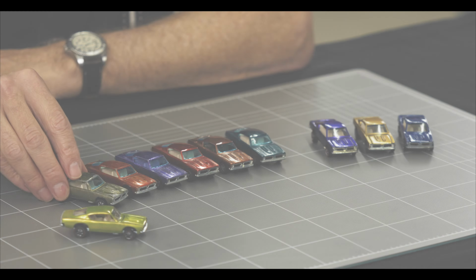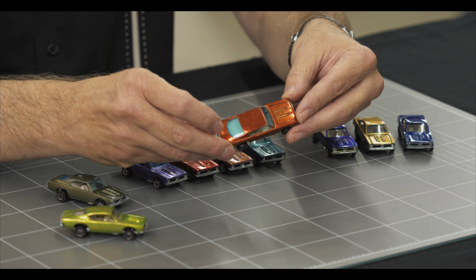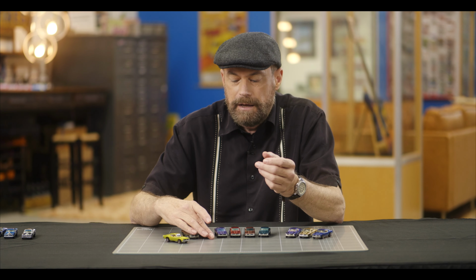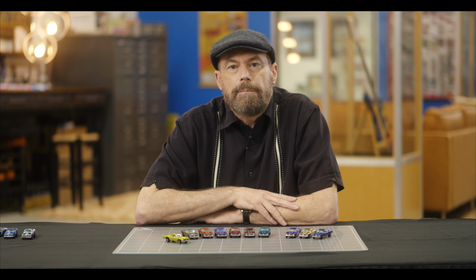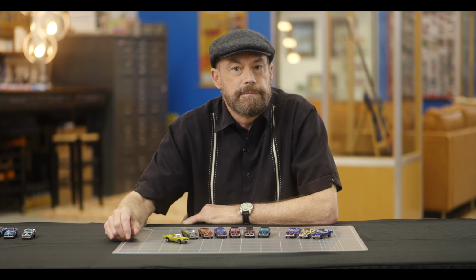Next would be the creamy pink or orange Barracuda made in Hong Kong, which is worth about $1,000 to $1,500. And of all the cars with the purple interior, the purple car with purple interior will go for about $300. The copper with purple interior about $400, and an aqua with purple interior likely over $2,000. And a common color Barracuda in nice shape will probably run you about $200, as these cars are pretty popular with collectors.